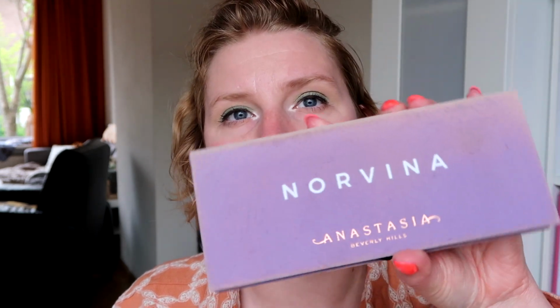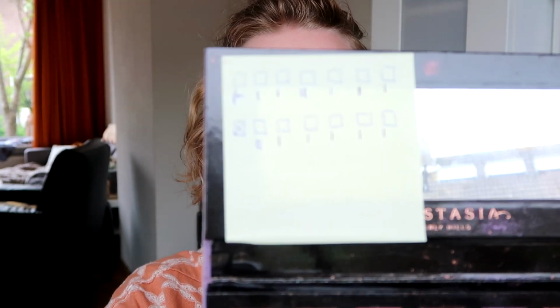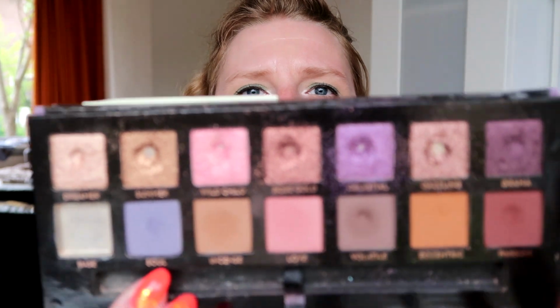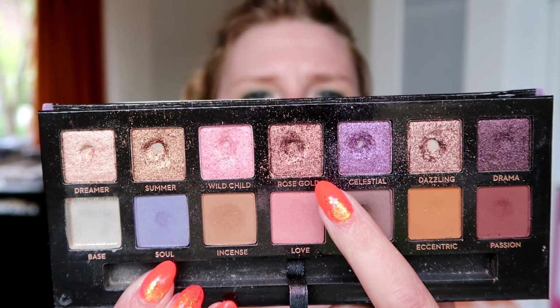And then these prompts all rolled in last update. The first one is my precious. Again, I'm not really sure what the rest of the prompt was, but I rolled in my ABH Norvina palette for a No Pan Left Behind style product. I have used every shadow, see my sticky note, once, with the exception of Soul, which is right here, and Rose Gold, which is right there.